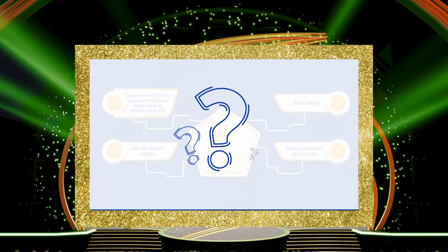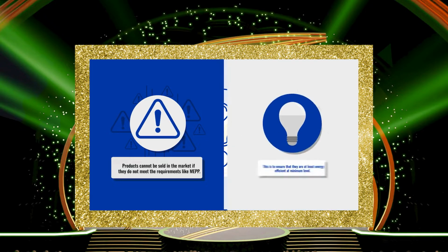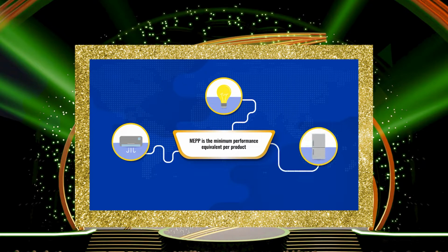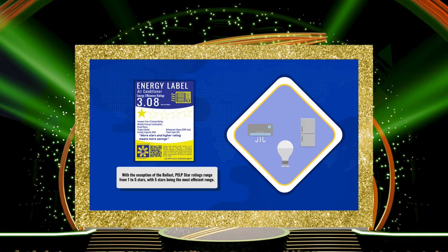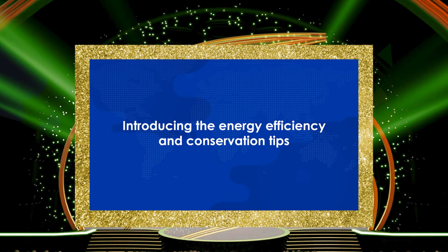What does this mean in simple words? A product cannot be sold in the market if it does not meet the minimum energy performance requirements. This is to ensure that they are at least energy efficient at a minimum level. The MEPP corresponds to the lower efficiency limit of the 1-star rating. So, a product that has been issued an energy label has also passed DOE's MEP requirement. Now you know what MEP is, let's proceed to learning about the energy efficiency and conservation tips.